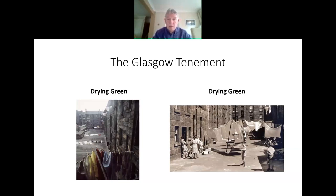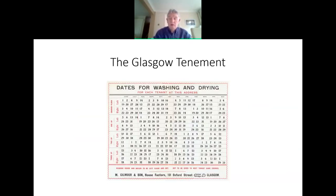There we see more examples of the back court drying green. This particular shot is actually somebody drying their washing from their window. They had a pole that would stick out their window, and they could put a little line on it and hang out some washing to dry. And over here on the right, you see more drying green use, but you also see kids playing, you see women having a chat. The Glasgow tenement and the Glasgow back court was a very welcoming place in many, many ways.